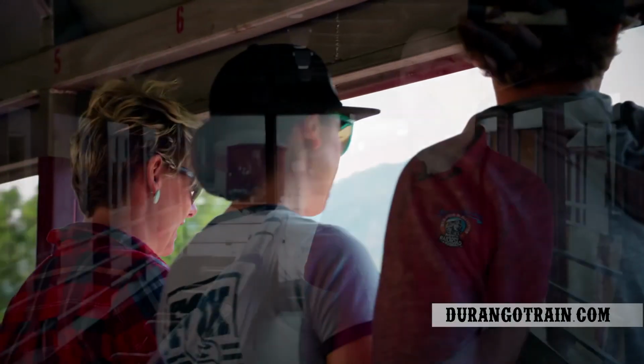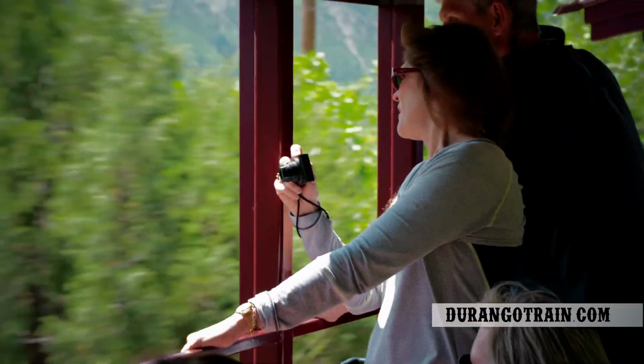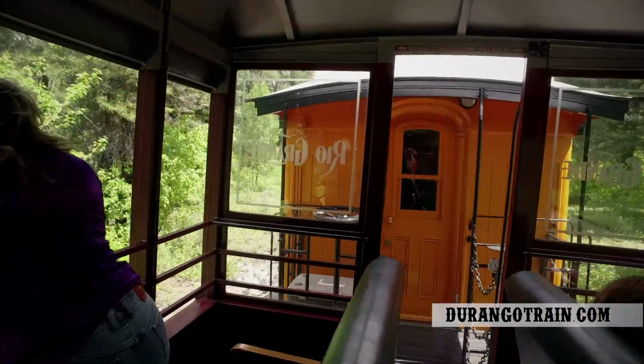Now my favorite thing about the Rio Grande is that it's frequently the rear car on the train. So if you're a photographer or wildlife viewer, you'll have awesome views from both sides and also the rear of the car. The restroom is in the car directly in front of the Rio Grande car, and you'll enjoy all of our current deluxe amenities.